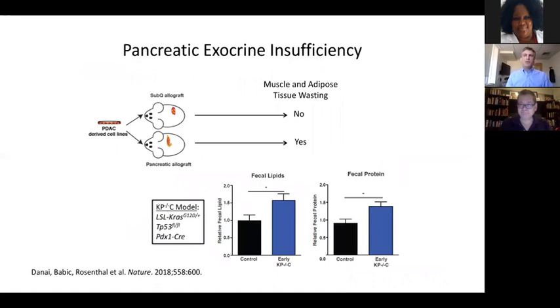But at the time, we really couldn't find any particular marker, at least again, taking a candidate approach, that seemed to explain this tissue wasting phenomenon that we were seeing in mice with early disease. And so Laura did an experiment that ended up pushing us in a direction to try to understand this further.